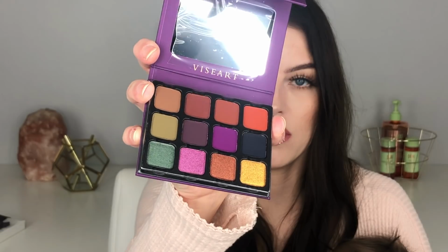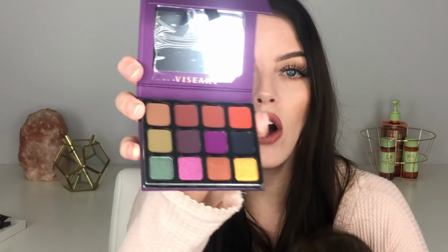Oh my gosh, and the last thing I got, Viseart, I never know how to say it, I've heard both. I'm so excited. I got one of these palettes. I have never tried their eyeshadows before, and this one is the Dark Edit little 12 pan palette. Oh my gosh, I'm so excited! This is what it looks like. So beautiful, so cute. That purple shade though, oh my gosh. You have some nice browns in here, really pretty.